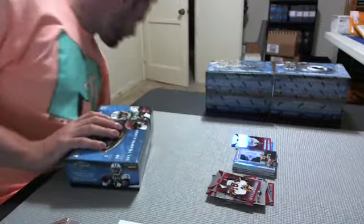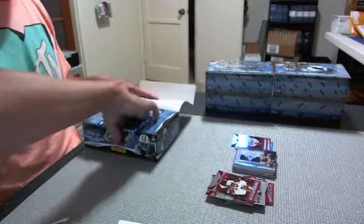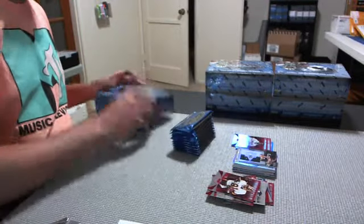And Landry Jones, number 499, dual jersey auto for the Steelers. The Steelers belong to football coach Jason, he's got Steelers. The Redskins do get hit sometimes, that's true. At least in this break. I mean, the box that has the patches.